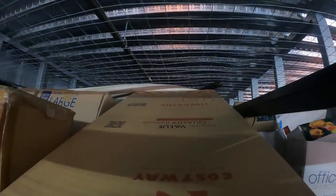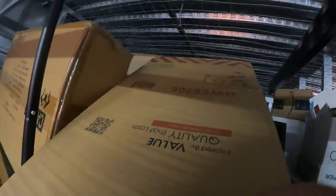Costway. Look, I don't know. Oh, Laura's coming toward me. Yep, there's. Oh, man. I wasn't trying to get this down. I just touched it, and now it's falling out. I can set it right on top of these chairs.